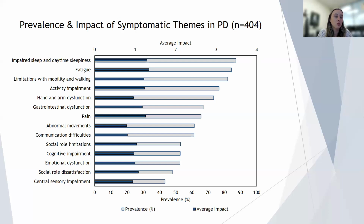And the most impactful ones, the ones most severely impacting people's lives, were fatigue, impaired sleep and daytime sleepiness, pain, and activity impairment. So it was very interesting how we found that fatigue and sleep impairment were identified both as most common and most impactful in our sample. So this was kind of a key finding here. And now we're going to take a look at the individual symptoms and how participants rated those.